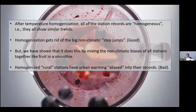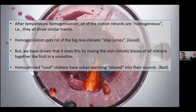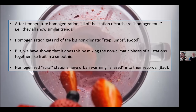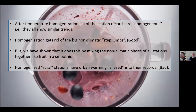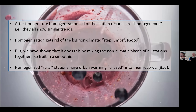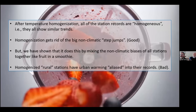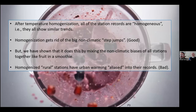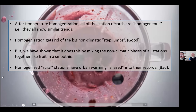I have a demonstration right here. Oh, yes. My wife prepared the fruit. You get a homogenous smoothie, a nice blended smoothie, a mix of all of the fruits. It can be delicious. But if it's not pure strawberries, if you put in your banana, so what's happening is all of the trends, they are homogenous afterwards, rural and urban, they all show about the same trend, because the urban biases have become mixed between all of the different stations. But another side effect is that the actual data is smoother as well. Yeah, it's smoother.